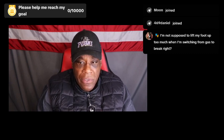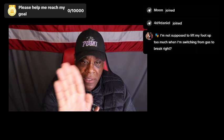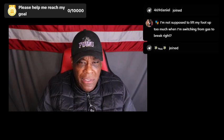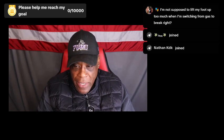And I'm not supposed to lift my foot too much when switching. You want to pivot your foot. That's a great question. You want to pivot your foot between the gas and the brake. Some people pick up their foot and you're going to end up maybe getting it stuck. So pivot your foot between the gas and brake.